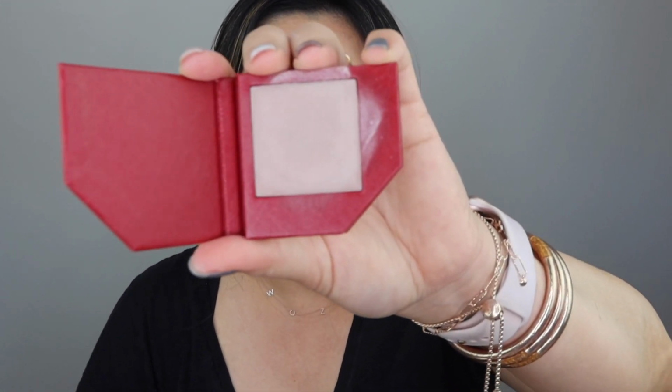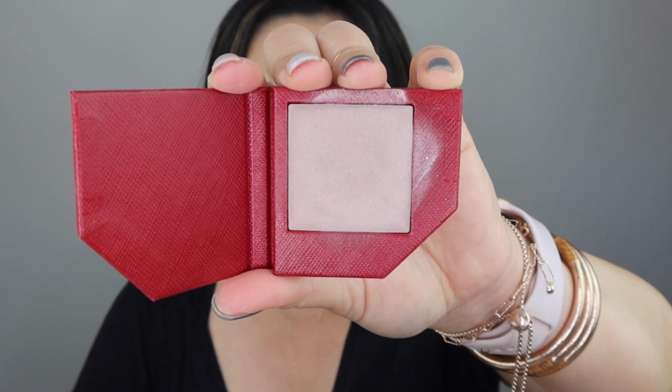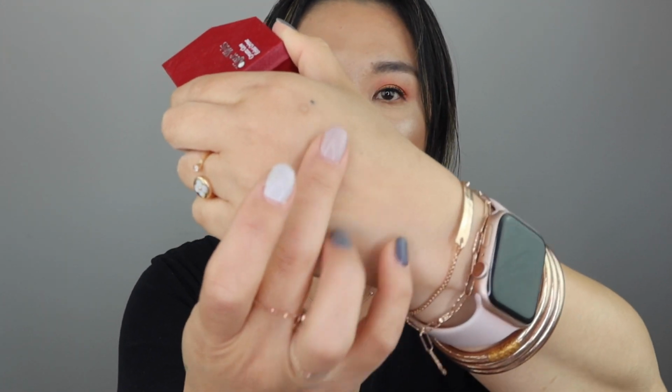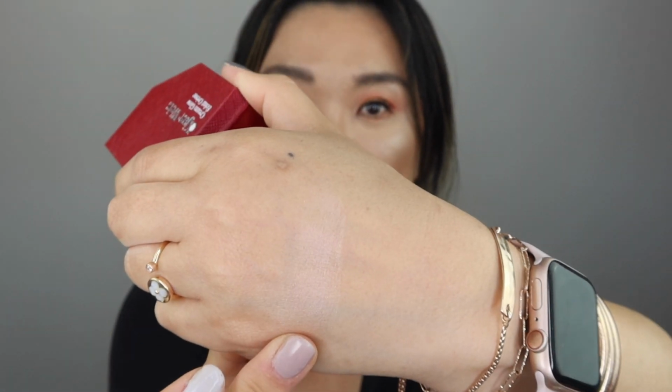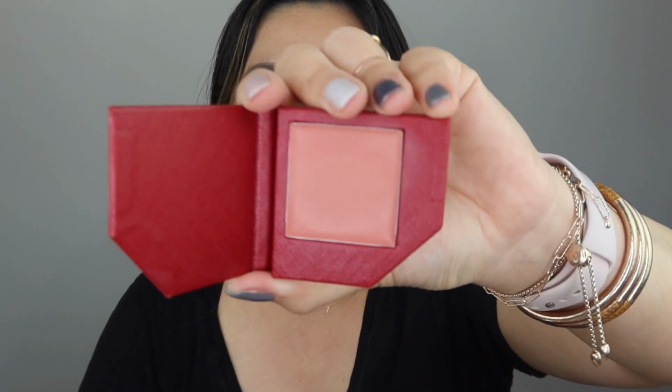I have this cream bronze highlighter from Kira Weiss, and it works over a set face, so I do like this. It is kind of a drier cream formula, so it works well over my set face, and it's got that lit from within look, so I really like that one. So I'm glad I have that. It's not too dark.